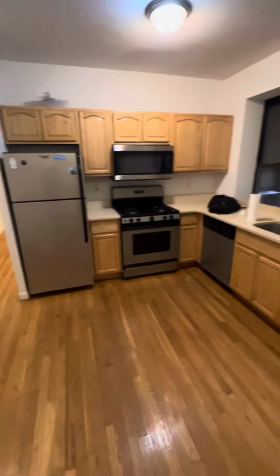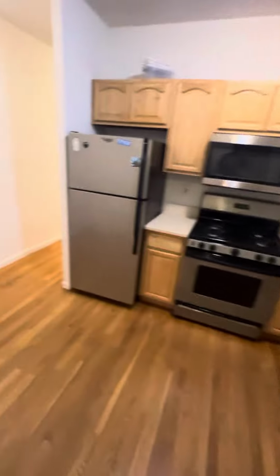This is apartment number one, located at 210 East 10th Street. You walk into the kitchen. Now this unit doesn't really have a living space or a living room. This is an open concept kitchen space.